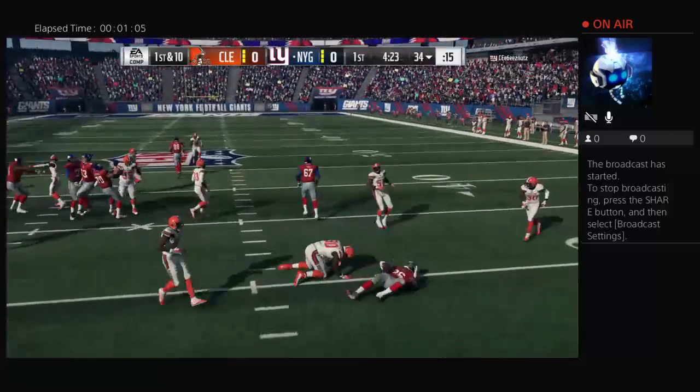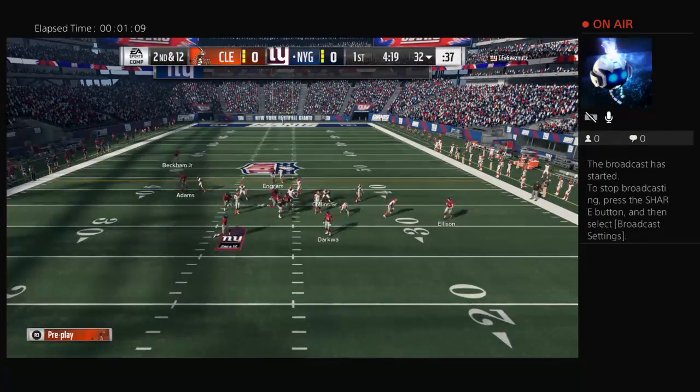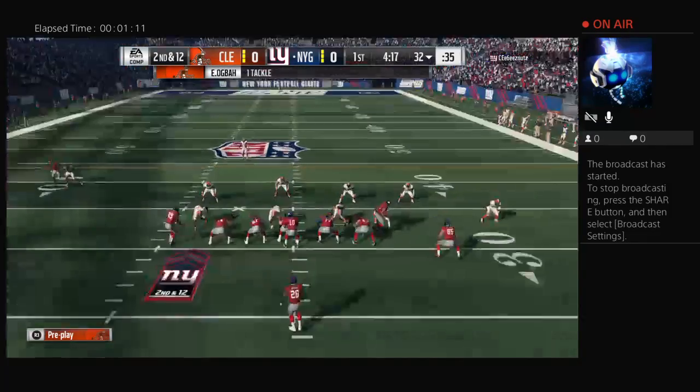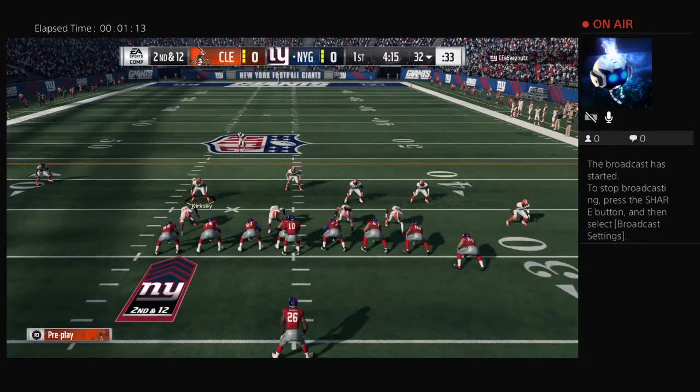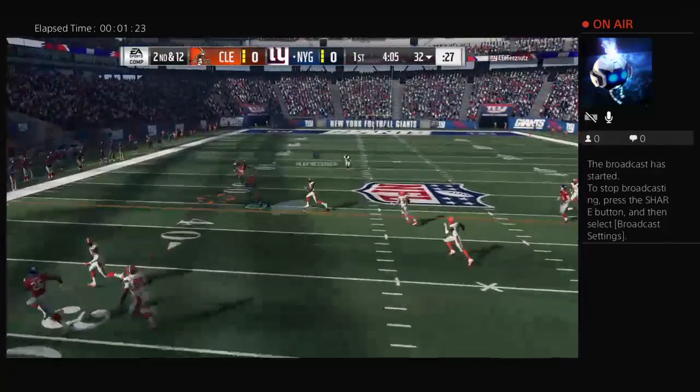Now a carry here for Orleans Darkwa. And he'll lose yardage, brought down at the 32. It's a loss of 2 there, bringing up second down. Now that play was doomed right from the start. They just about ran into every defender on that one, didn't they? It felt like everyone got a piece of that tackle.